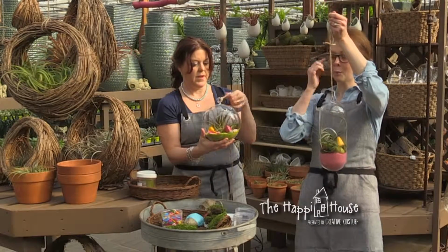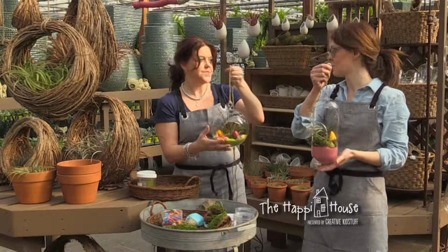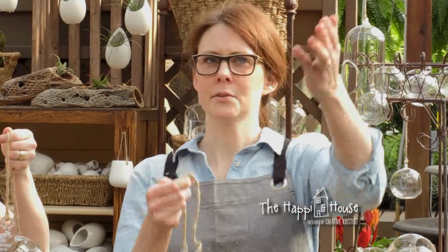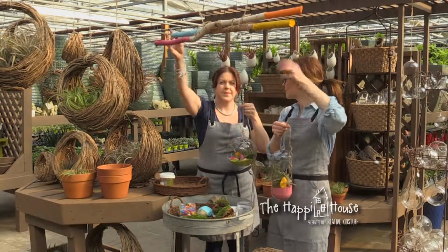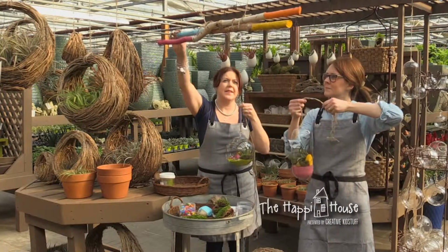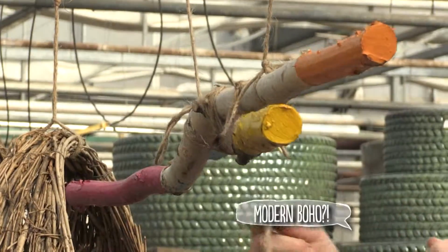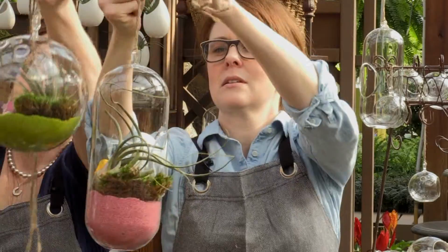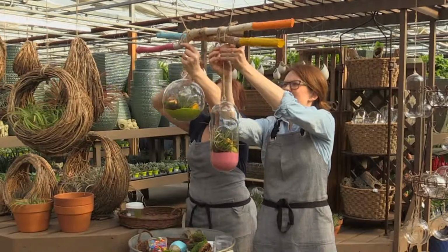They are a little bit heavy, so make sure wherever you hang them is secure enough. While we were foraging for these items, we also got some birch logs and painted them. I love how colorful this is. So I think we'll tie them on here, and it'll be this whole kind of look.